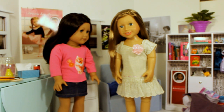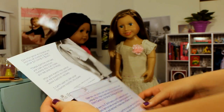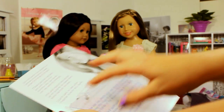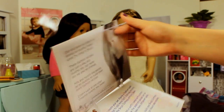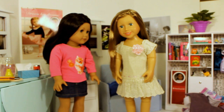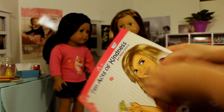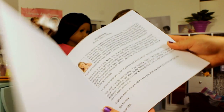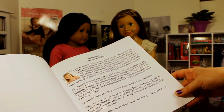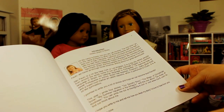And she also came with this clothing activity booklet. And as you collect outfits from Via E, you can put the little postcard in here. Then I also got this 10 Acts of Kindness book. And she is featured in the book. It's really super cute. The other books that she has are Our Spooky Story, The Magic of Christmas Snow, and My Summer Vacation in the Amazon.